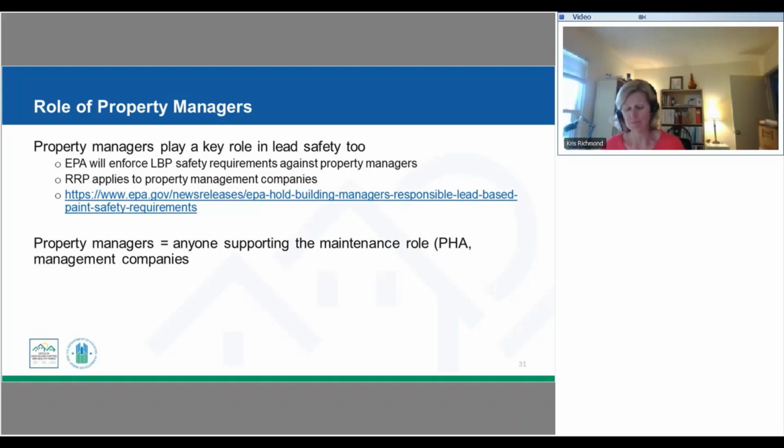So property managers, so anyone supporting the maintenance role, this could also be the PHA or the management companies. So management companies can be held responsible for meeting the RRP rules, even if they contract out the duties. So we want to make sure that they are following these requirements. We do have the link here to that notification that was sent out by EPA.